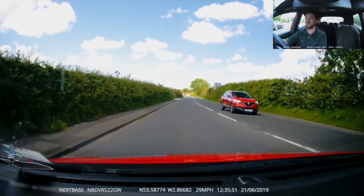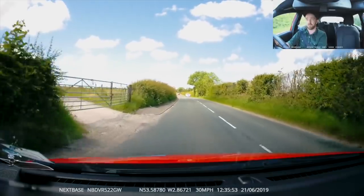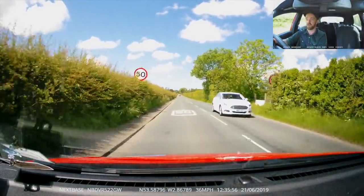And now we're coming into a 50, so we check our mirrors and we'll get our speed to 50 because it's safe to do so.